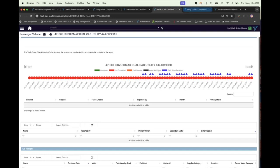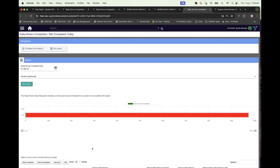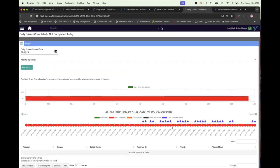It's also used on the daily driver completed and not completed in a similar way. So if you search for the asset, you'll get the thing that was supposed to have been created, but hasn't been. And that was the person who didn't create it. That same report is available here.